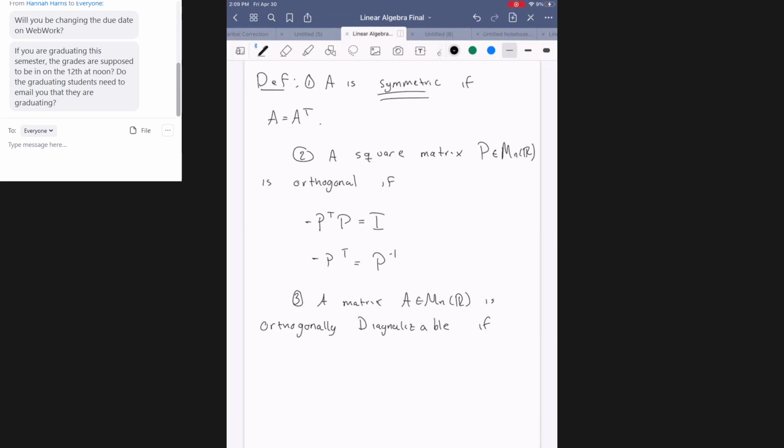Okay, so orthogonally diagonalizable if there exists an orthogonal matrix P such that A is equal to P D P transpose, or inverse, it doesn't matter. And I guess I should say, and a diagonal matrix D such that this is true. So these are the three things we're going to use. So basically, it just comes down to this. If you have a symmetric matrix A, not only could you diagonalize it, but you can orthogonally diagonalize it.